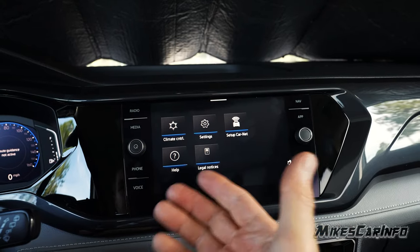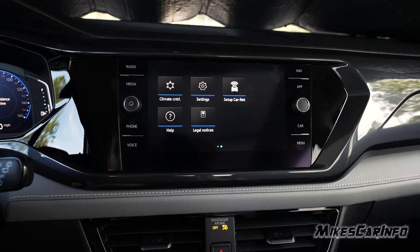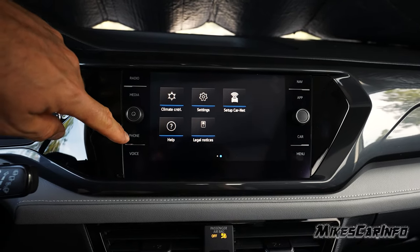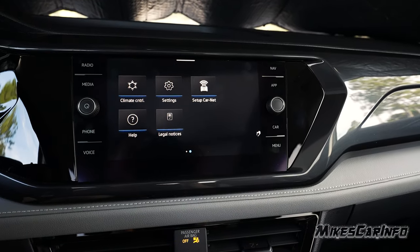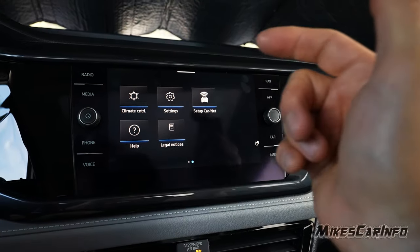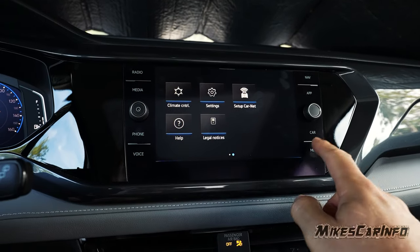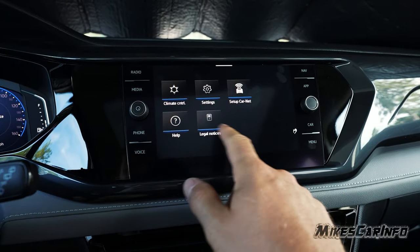Legal notices, help, this is all stuff that you would normally use, but it's there anyway. And you'll notice that there are quick access buttons here on the outside, the soft touch buttons, so you can quickly go to specific things. You can go to your apps, navigation, the radio, all that stuff. You don't have to go to the menu and then slide through and try to find it, necessarily, depending on what it is.